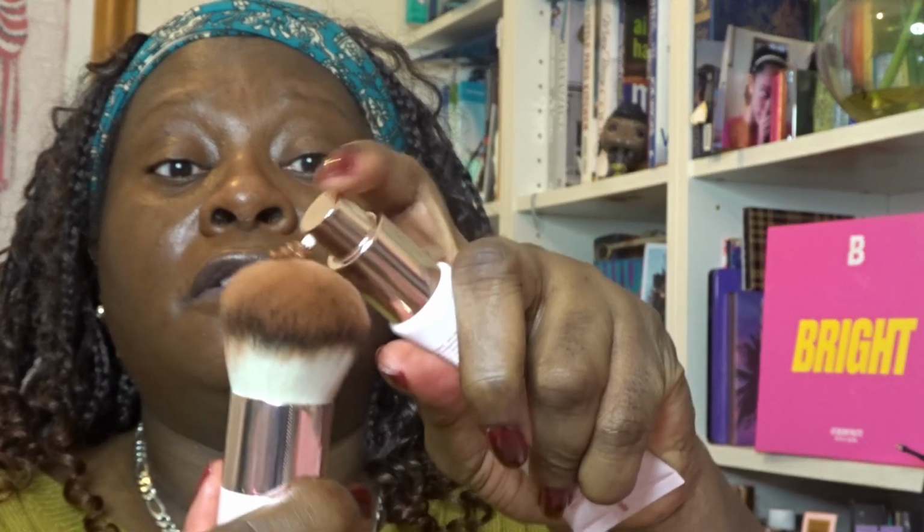But this is so not what I want. I want a full coverage, which means I'm going to build it up a little bit now. So I'm going to do another full pump. With a full pump, you get quite a lot out. I'm going to dot it on. Ooh, that was a bit too much on my forehead there. But I am going to dot that across my face and then I'm going to put it all over.